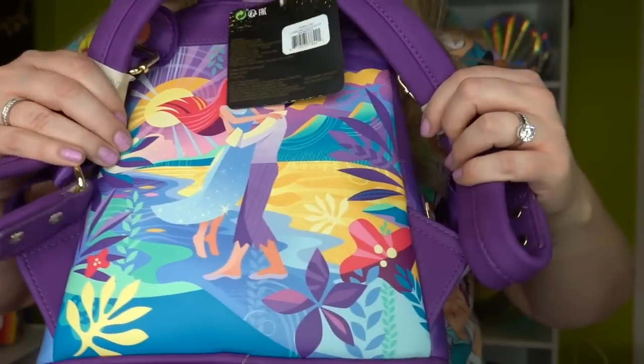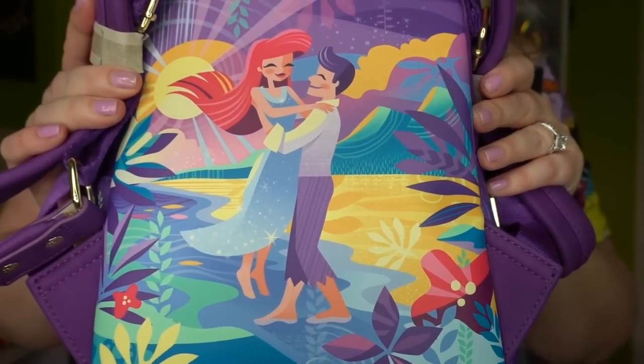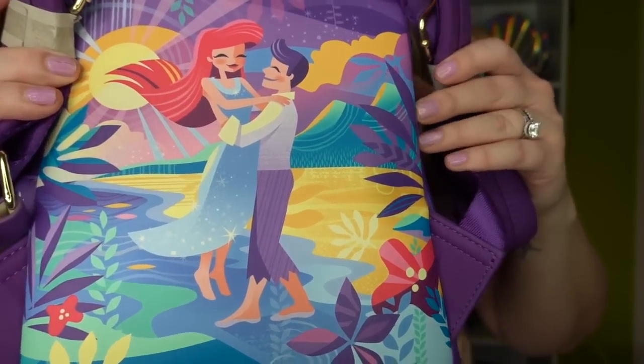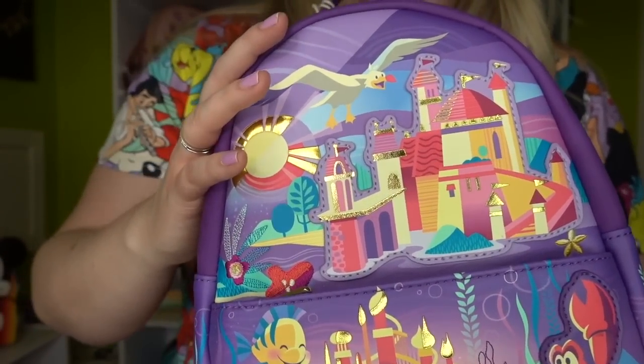And then on the back, what a gorgeous image. It's got Eric and Ariel when she's in her silver dress coming out of the water. I think it's such a beautiful little scene. Again, an alternative animation style, and that is how the animation style is for this entire collection.